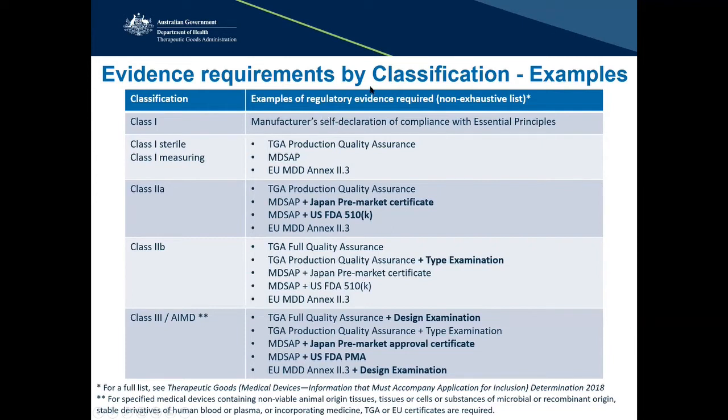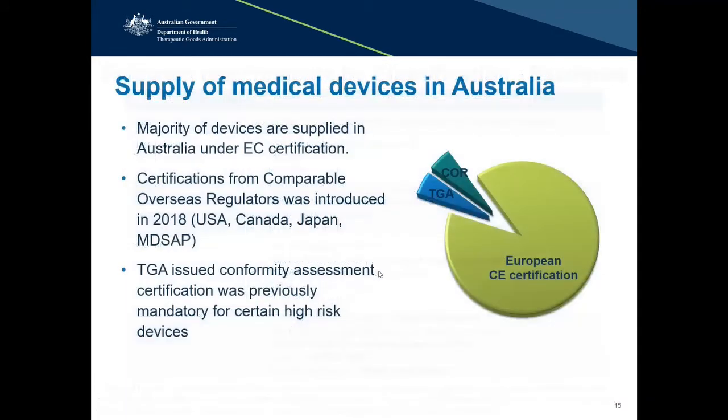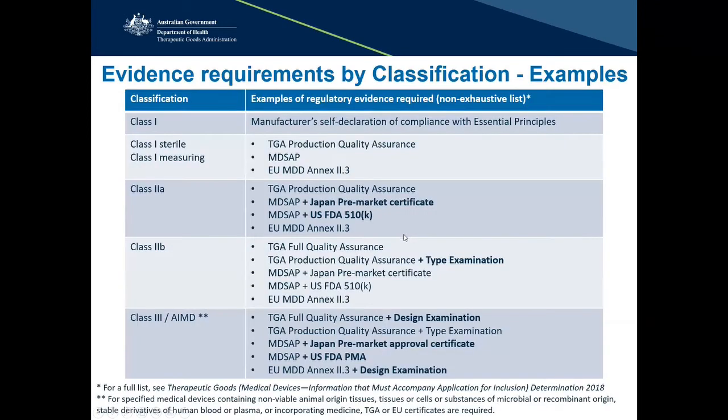So as mentioned, this isn't an exhaustive list, and for a full list, I've pasted the link at the bottom. It's the therapeutic goods medical devices information that must accompany applications for inclusion. In there, there's a full summary of all the acceptable regulatory evidence by classification.